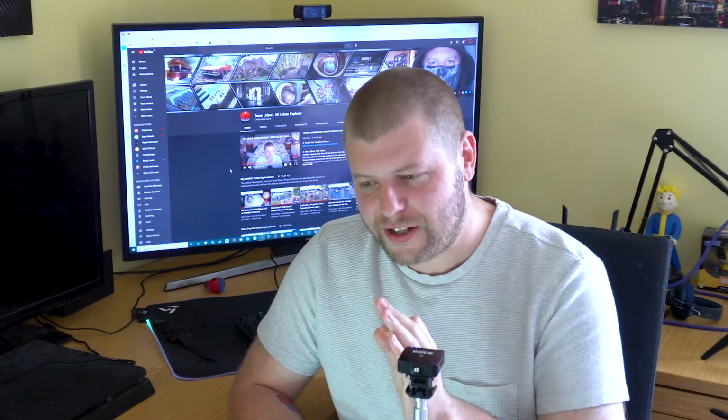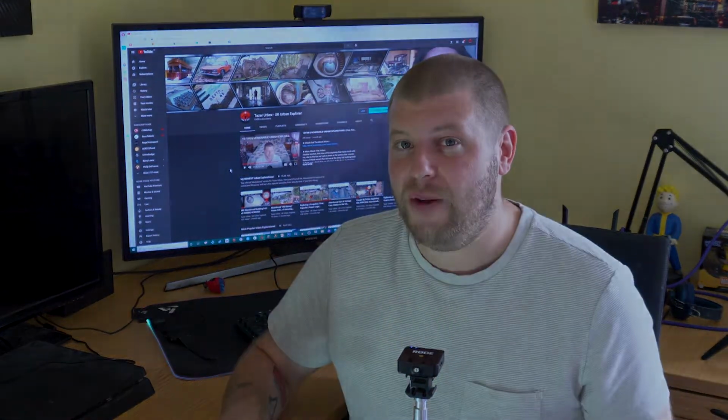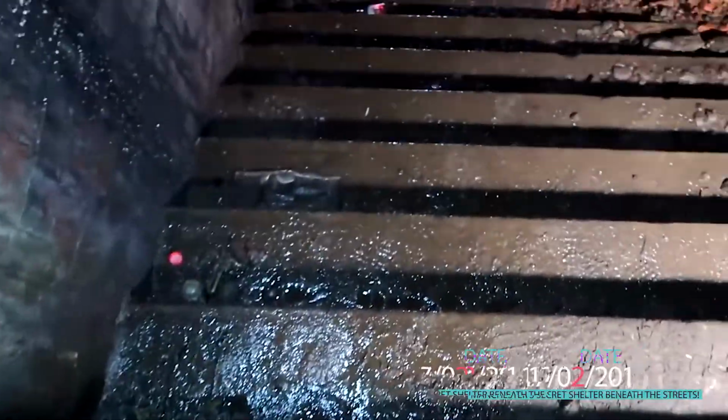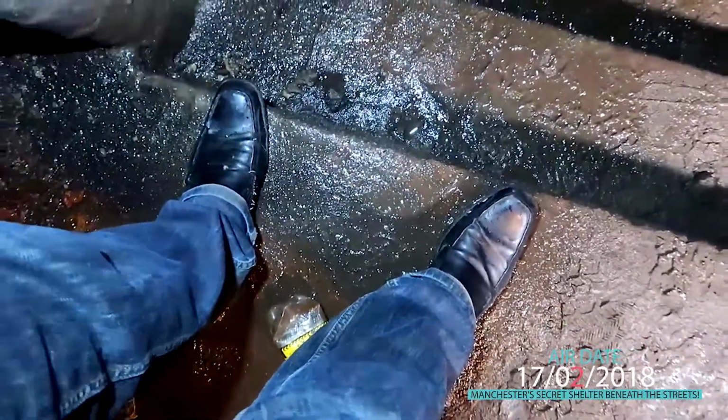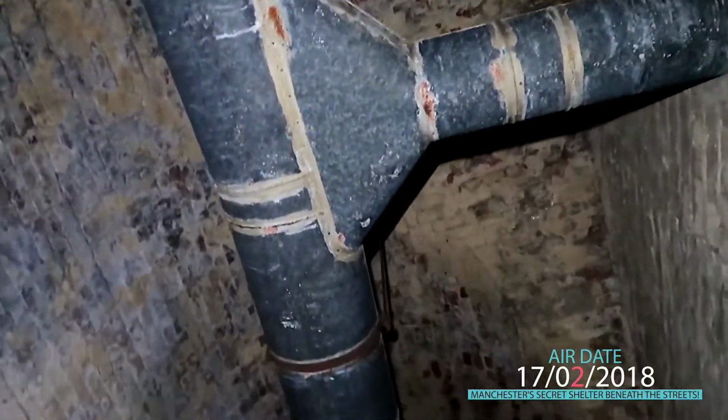Moving on to number 7. Now number 7 is one we did kind of expect, but I still find it absolutely astounding that this place is in such a public place and barely anyone knows about it. Nowadays it's a bit more well known than it was, but the entrance to it is still pretty well hidden. It is like a manhole cover in the middle of Manchester.